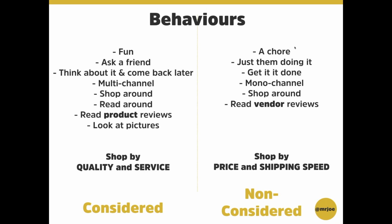Right? So they know they need car insurance, they're just going to buy it. They know they want an SD card, they just want to buy it. They know they want that Deadpool DVD, they just want to buy it. And they shop by price, they often shop by shipping speed. So you need to be cheap, and you need to be able to get it to them quickly and reliably for them to convert better for you.